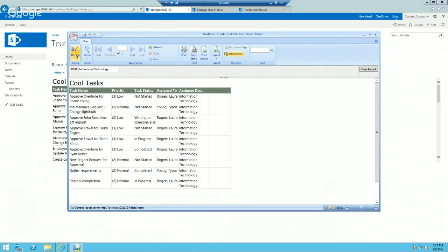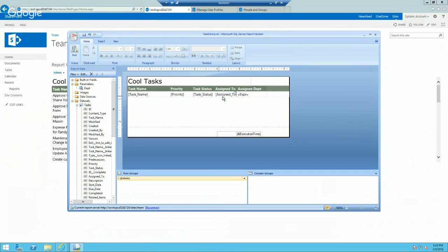Woohoo, another woo moment. Okay, and it doesn't need to be a drop-down box for department or anything because it's going to be hidden. It's not going to be something that is seen.